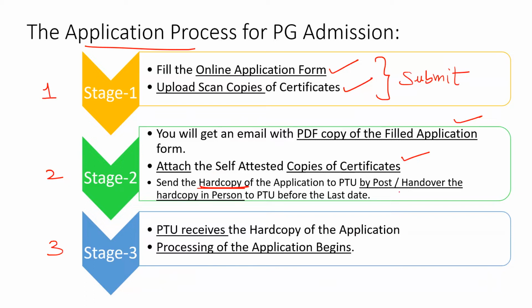Hard copy of the application either by post or handover in person before the last date. That is stage 2. In stage 3, once Puducherry Technological University receives the hard copy of your application, the processing of your application will begin.